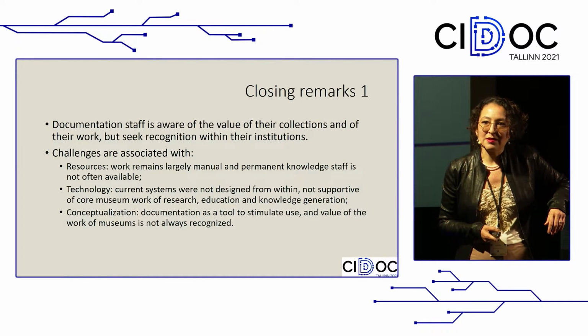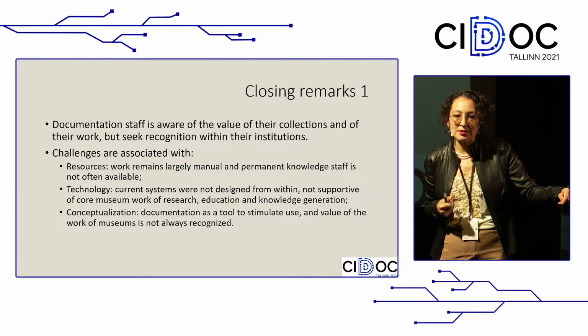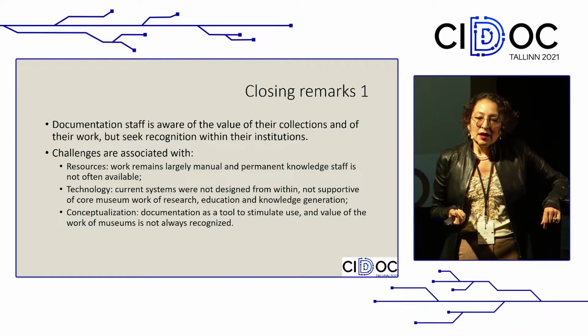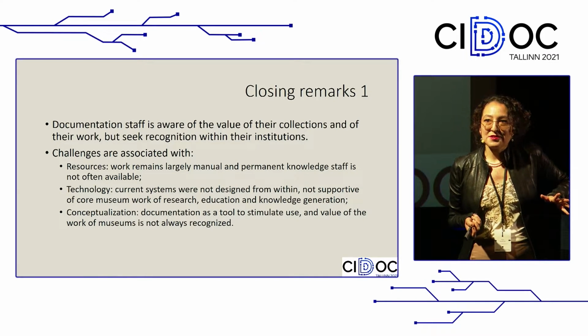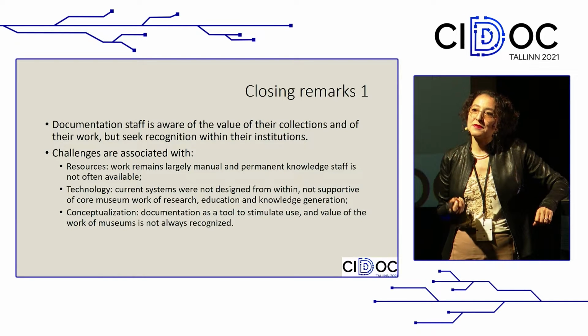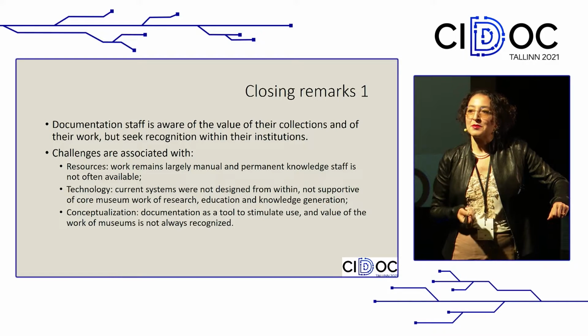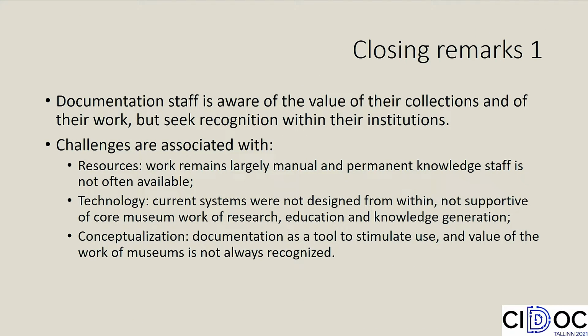In the last few minutes, I would like to propose some closing remarks on these last three points. So first of all, documentation staff is aware of the value of their collections and of the value of the work that we do. CIDOC, as Monica said, is one of the largest international committees and one of the oldest international committees in ICOM. But somehow a recognition of the work remains something to wish for.